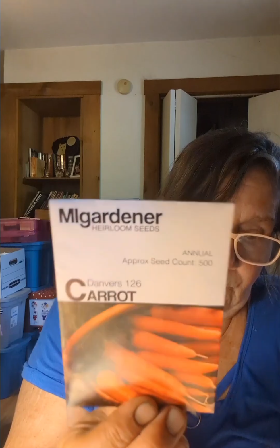Oh, ooh. Oh, I love these. These little Parisian carrots. I think they're also called Paris Market carrots. These are so good and sweet. They're little, tiny. You could grow them in a pot really easily. I got some more of the Danvers, which I planted in spring too. Oh, I got 2 Danvers.